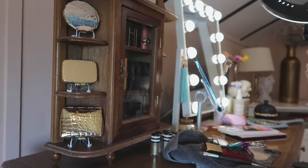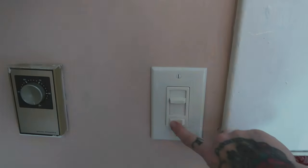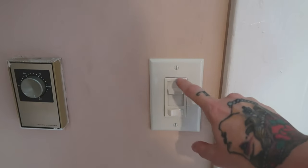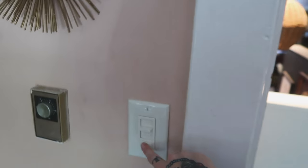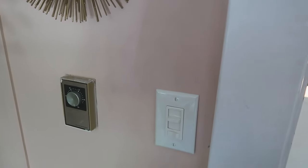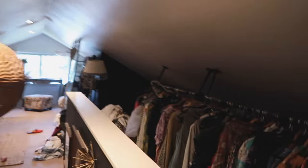It's so cute. Just so I can show you what happened. So it goes on and off that way, and then it dims this way. And then I can point them in any which way. It's so nice too, because for the longest time, the switch for up here was downstairs. So if I came up and forgot to hit the switch, then I would be like, oh, I gotta go back downstairs and turn on the light.